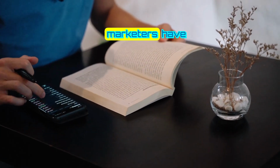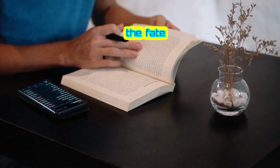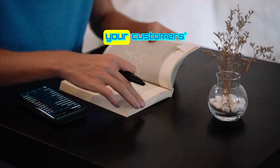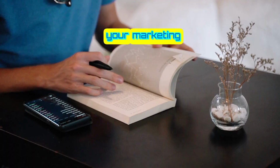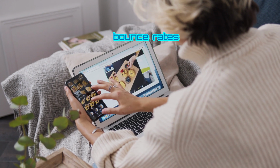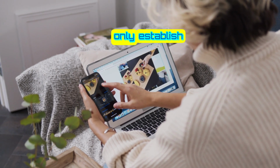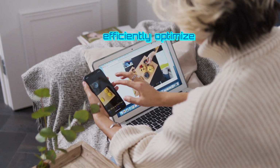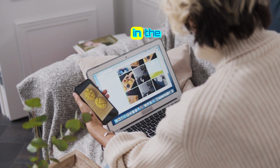Now, more than ever, marketers have a surplus of data at their fingertips. How you use this information can determine the fate of your affiliate business. Dive deep into the data available to you to comprehend your customers' behavior, identify high-performing content, and gauge the effectiveness of your marketing strategies. Make sure to consistently examine essential metrics like traffic sources, bounce rates, conversion rates, and customer lifetime values to not only establish a clear understanding of your customer's journey but also to create data-driven strategies that efficiently optimize your affiliate marketing campaigns, yielding more substantial revenue in the long run.